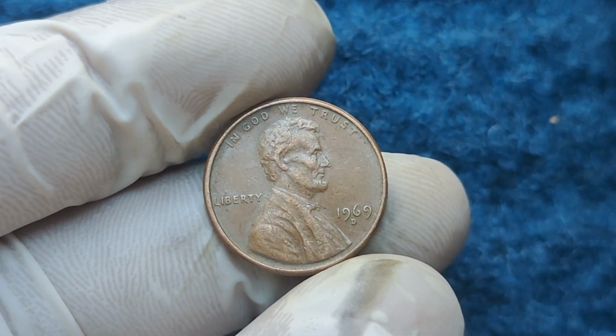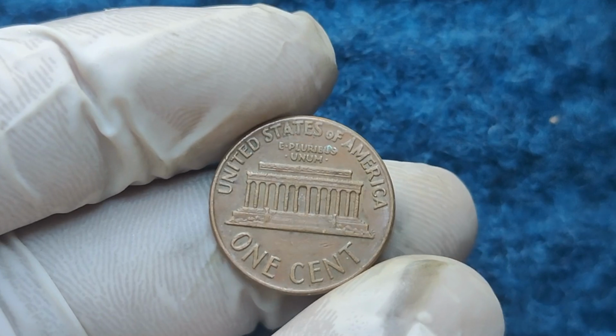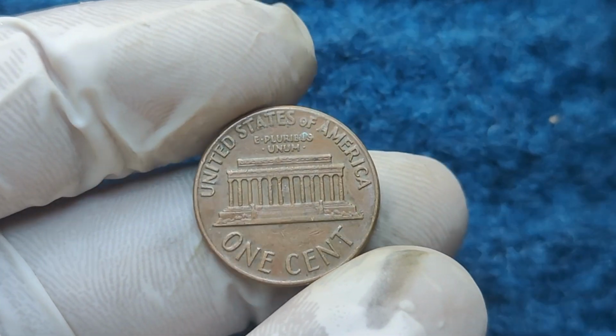If you're lucky enough to have one with a clear double die on the words "In God We Trust" or "Liberty," you could be looking at the kind of money that lets you quit your job and buy a boat.